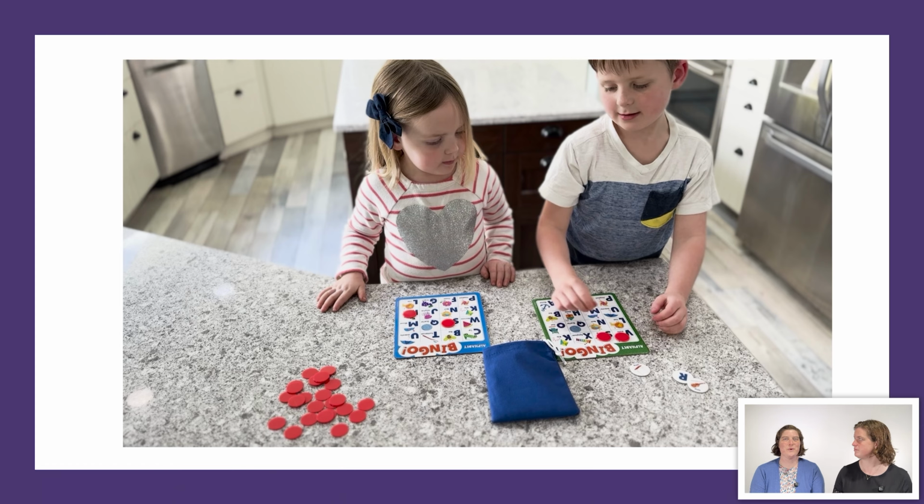We also find it's a great one if you have grandparents who live far away. This is a really easy game to play over Zoom, so you can have grandparents playing on one side and kids send them half the pieces and keep half the pieces. And so it's beautiful in that way.